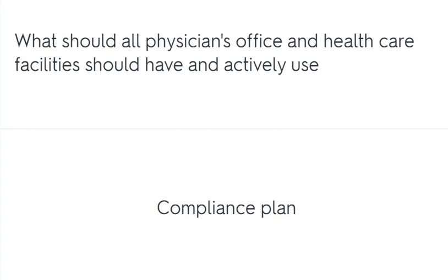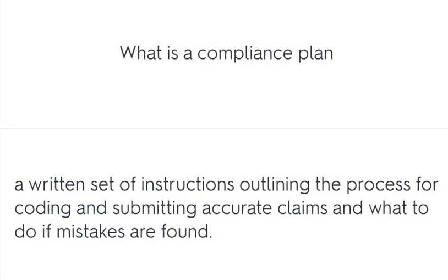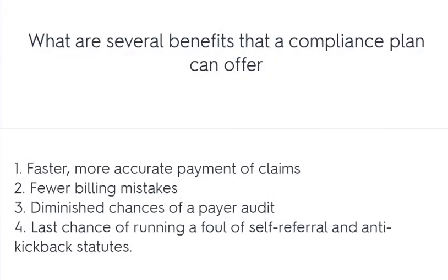Should all physicians' offices and healthcare facilities have an actively used compliance plan? What is a compliance plan? A written set of instructions outlining the process for coding and submitting accurate claims and what to do if mistakes are found. What are several benefits that a compliance plan can offer? 1. Faster, more accurate payment of claims. 2. Fewer billing mistakes. 3. Diminished chances of a payer audit. 4. Less chance of running afoul of self-referral and anti-kickback statutes.